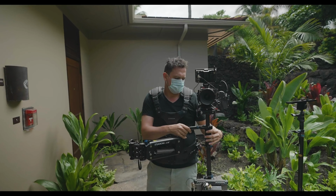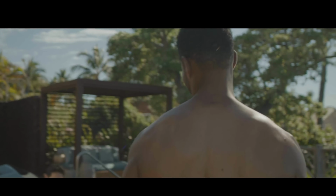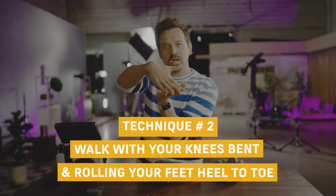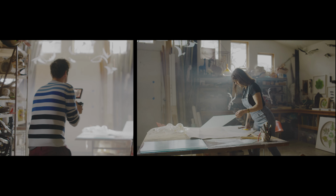Now, when it comes to moving well handheld, this is where it's key to master the walk. I first learned the walk when I took Steadicam training. Even with this large rig with a big camera arm coming out, how you walk makes a real difference. And the way we were taught to walk is that you need to keep your legs slightly bent, right? A built-in shock absorber. And then two, you walk from heel to toe. You're rolling your feet. If you put these together, bending your legs and rolling your feet from heel to toe, you're gonna get much smoother handheld footage while walking.